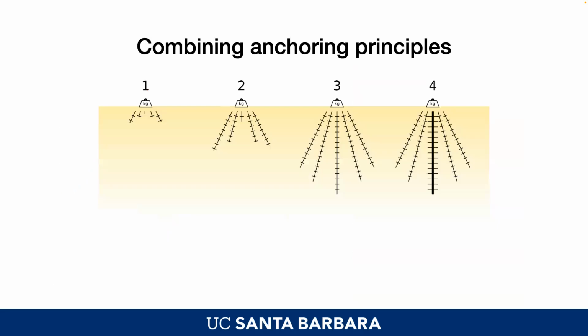In the future, we want to combine these different principles. So for example, we start out with a small weight. We grow several different branches with hairs. They grow all the way to the bottom. Then they expand radially for maximum anchoring.